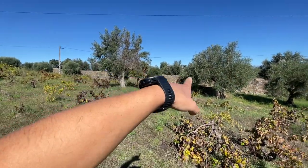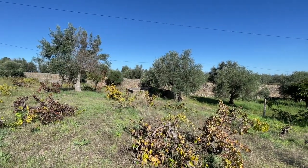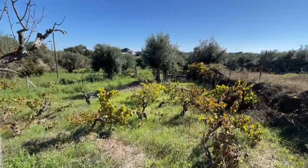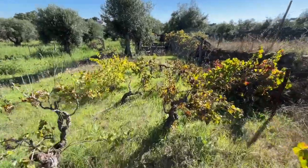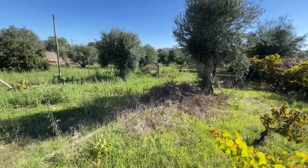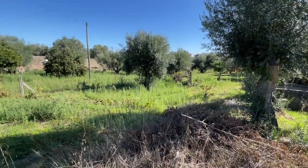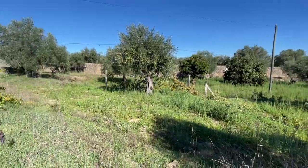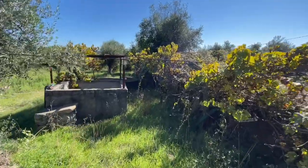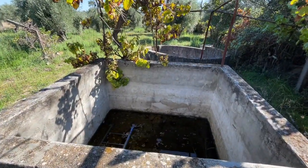There is a well. There is a tank to save the water for irrigation, and there is another well. Okay. Continuing in the vines area. Here you have another terrace, and there you have another. I think I like that space, that character, but okay. Maybe you don't like it, but I like it. Again, the tank to save the water for irrigation too.